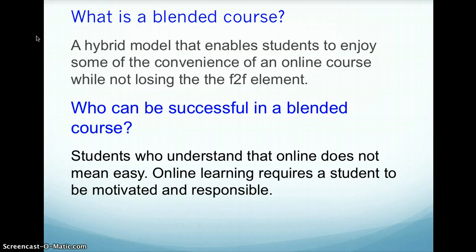I've been teaching online in one way or another for well over 10 years now. And I have to tell you that many students that come into my classroom think, oh, well, it's on a computer and I can just fly through it and I get credit. And the truth is that in a lot of ways, online learning is a little bit more difficult than traditional learning. Why? Well, because you have to have motivation and a sense of responsibility.